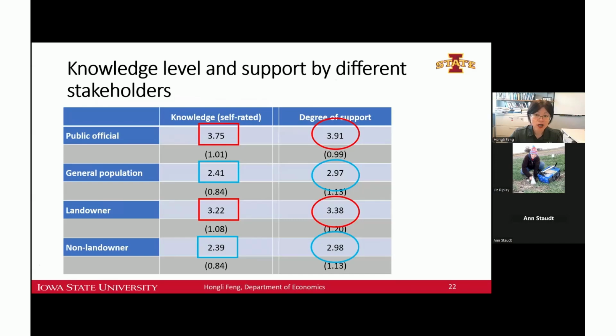With a low level of knowledge, we'd consider that there will be a role for information provision. So in order for that, we first understand the knowledge level and the support by different stakeholders. Knowledge level might or might not affect people's support for utility-scale solar. The 4 groups of stakeholders we considered are public officials versus general population, landowners versus non-landowners.